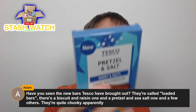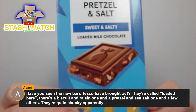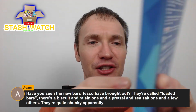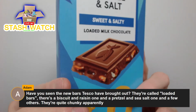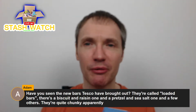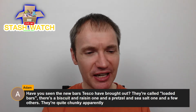And like you've said, the pretzel and salt one as well. Yes, so pretzel and salt. So these are always good ones as far as I'm concerned, although I don't think it needs the salt really, because the pretzel has a salty taste anyway. So I'm a bit worried that might be a bit much. It probably could have, but we'll see. Maybe it'll work, but it might be a bit much, that one. But yes, very interested in these ones. I think they should be pretty good.